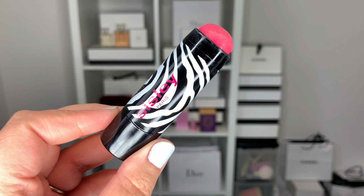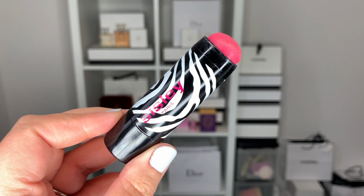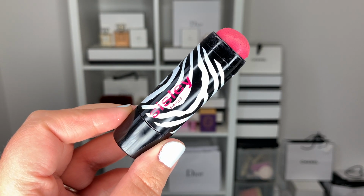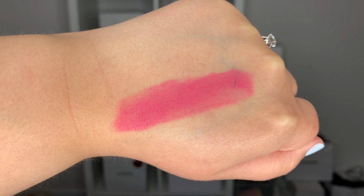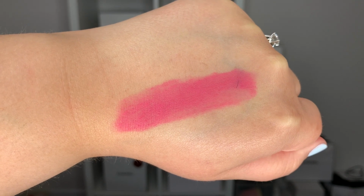Now I have another stick blush here from Sisley. This is a super fun color. It's called Fuchsia. It's exactly that. It's this super bright fuchsia pink. I love the packaging. I love that it's zebra striped and has this beautiful pink color.